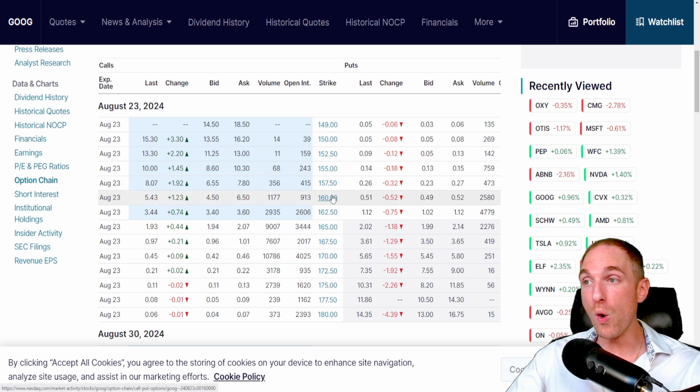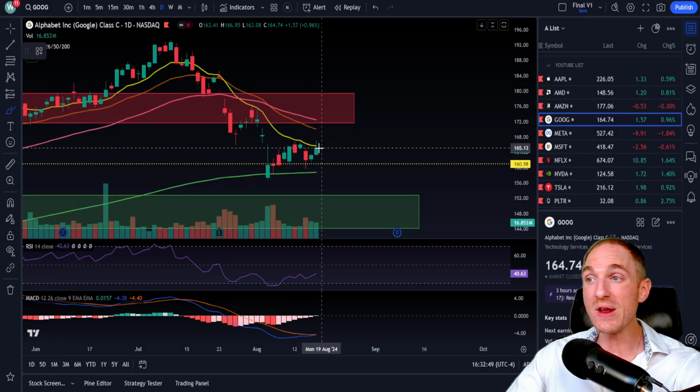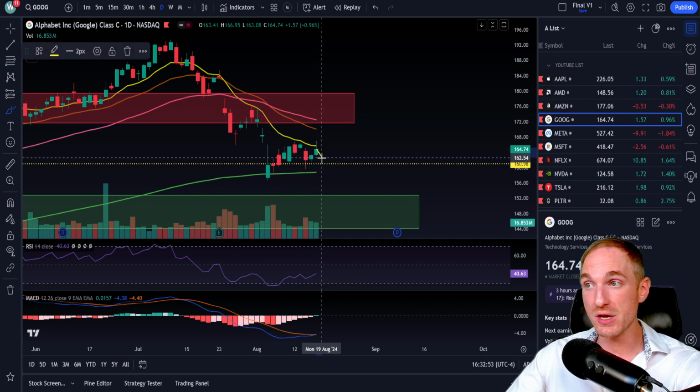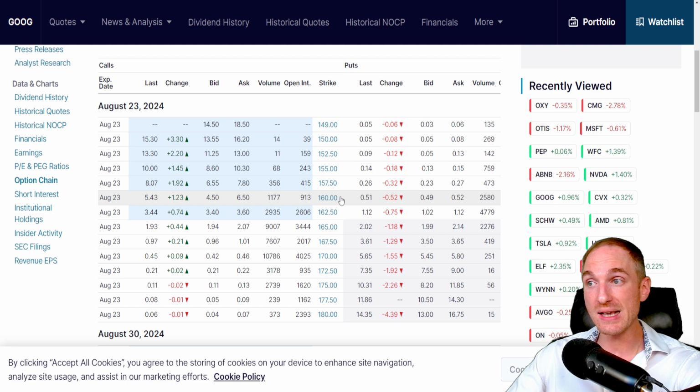So I will be targeting one of these 2 strikes here, guys: 160s or 157.5s. We need to see at least 80 cents on the bid for this trade to be worth it for us. So it stands to argue we need a little bit of a dip on Google. If they dip on the Monday or Tuesday session here, guys, down into the lower 163s, 162s, that will probably free up the 160s and maybe even the 157.5s.